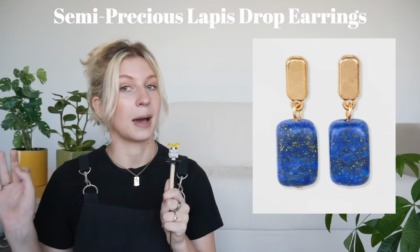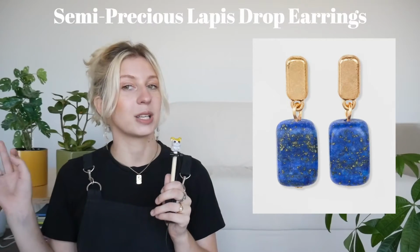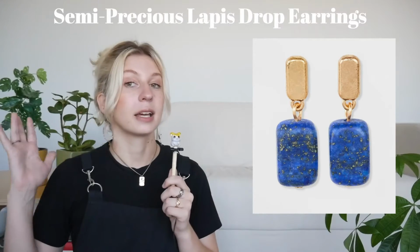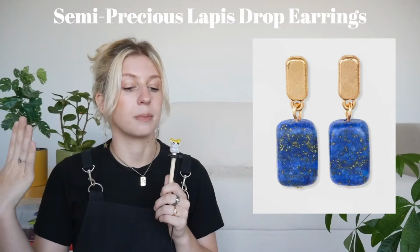Next up, we have some earrings. These are the semi-precious Lapis drop earrings. And again, like the bracelet, I just think this is a nice balance between sophisticated and fun. It's a bold statement earring, but it's quite simple and minimal.